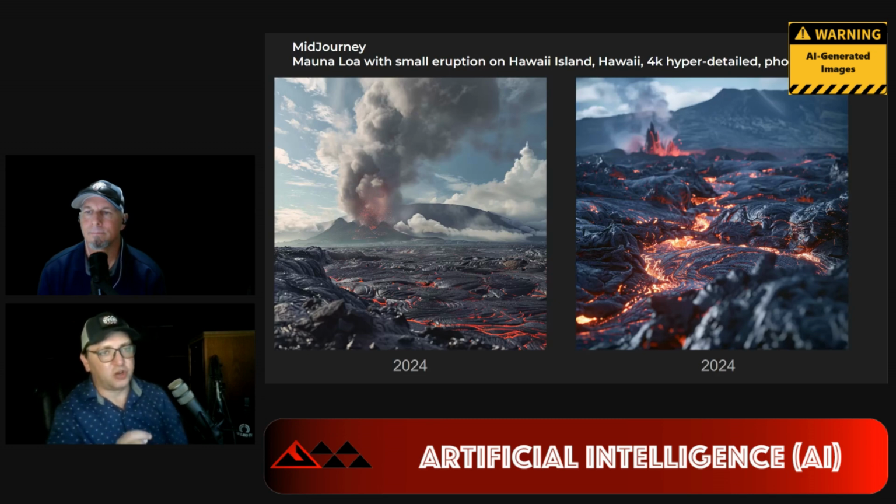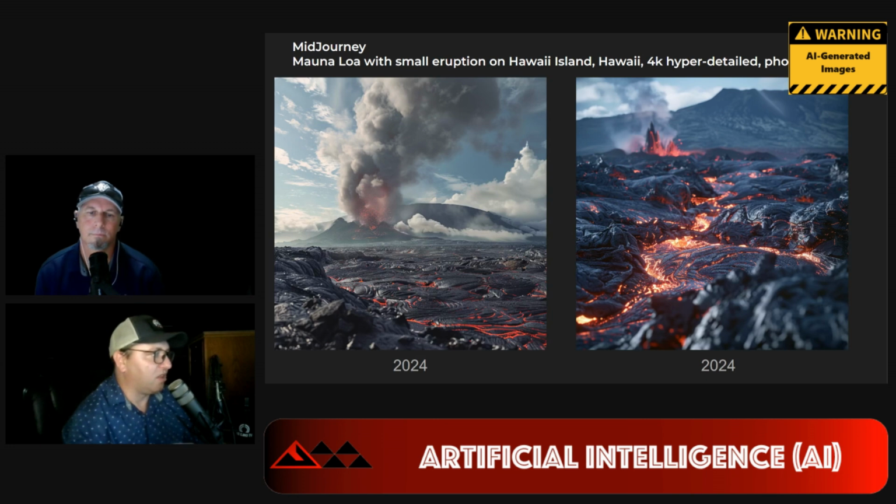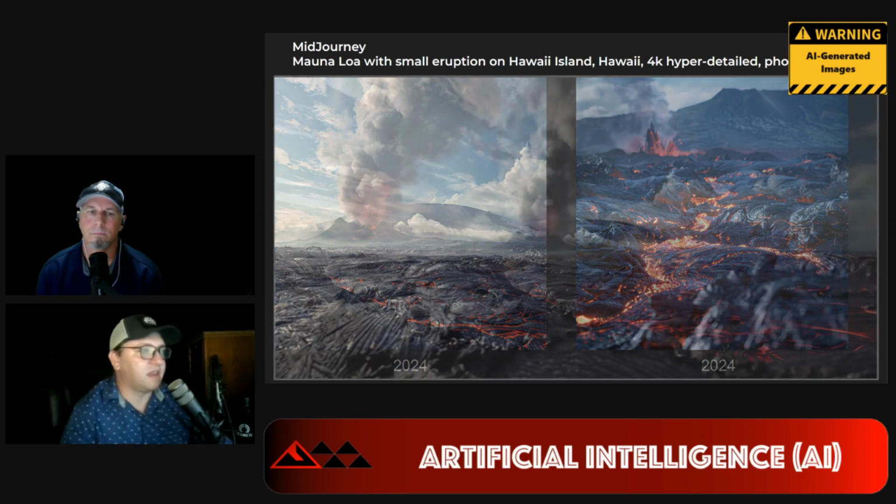But I wanted to showcase some of the new features. This is a Mauna Loa eruption on Hawai'i Island, hyper detailed, photorealistic, and we're just rolling through images until we get one that works, like this one on the left here, and then we want to play with it to see if we can make it better.